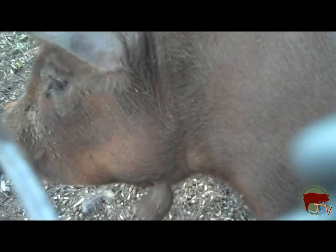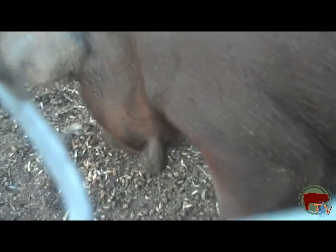They don't really know what the wattles do. Some piggies have had them bit off, or even some farmers actually try to take them off. And there's not really a reason for doing that, but pigs have had them cut off, and they're still fine. But I'm gonna leave them on, just because that's the way that they were made, and that's the way that they're gonna stay.